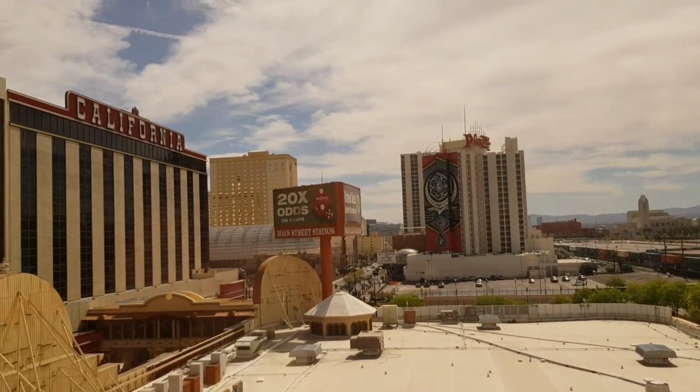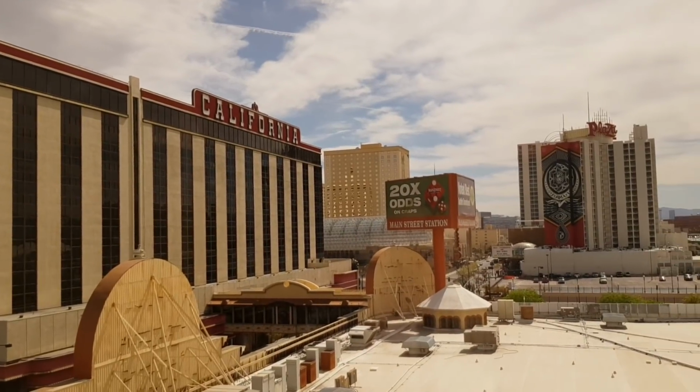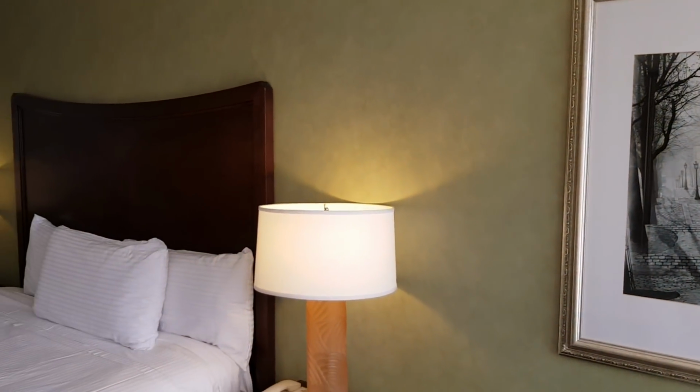And there you go. Not a bad little view. Should look quite pretty at night. So free room, no resort fees. What's not to like?